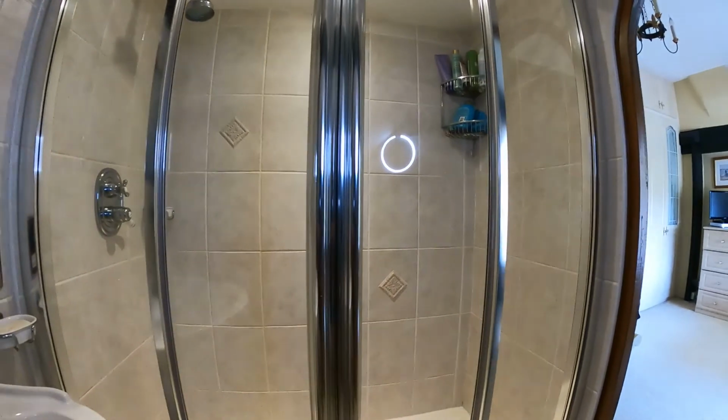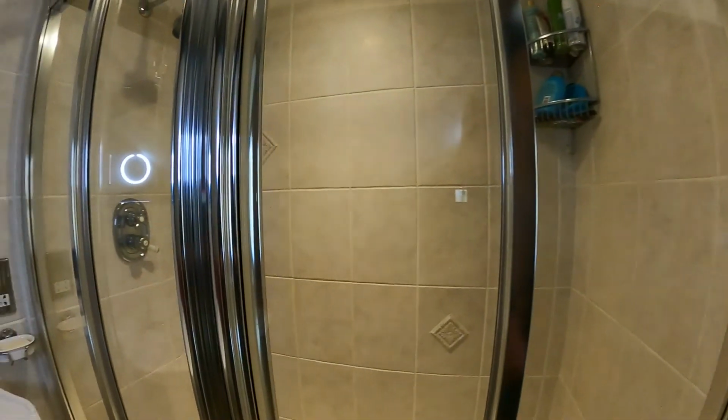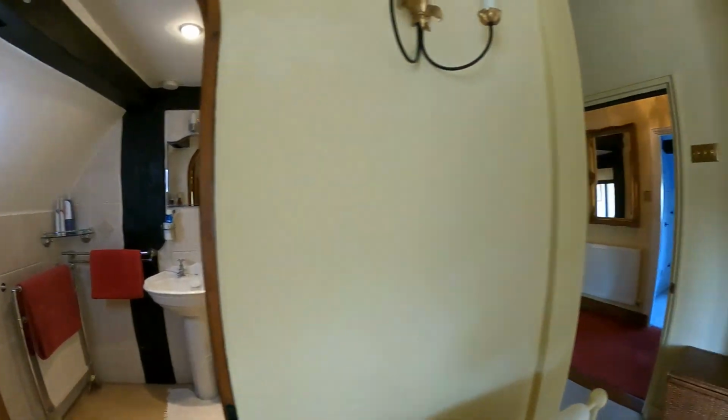Coming through into the ensuite for the bedroom here, you can see you've got the shower unit immediately on your right as you come through into the bedroom here, and you can see that you've got the sink straight ahead of you.